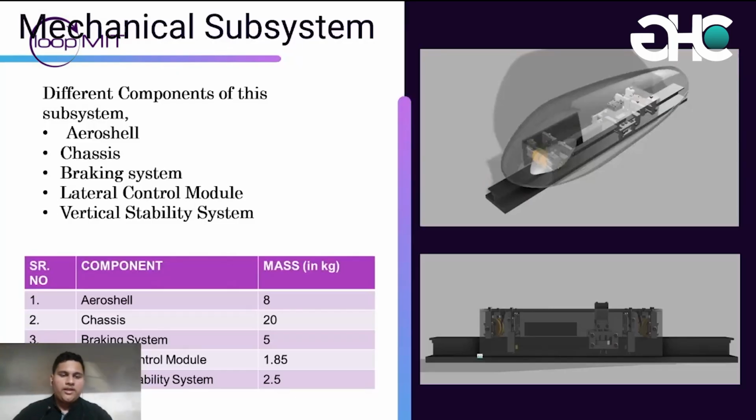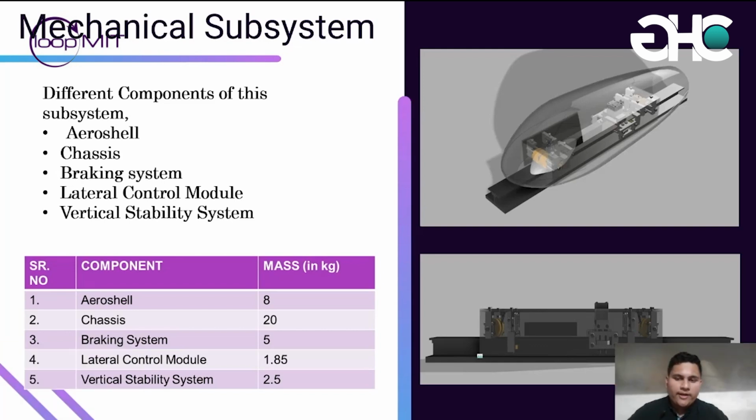Hello. Let us start with the mechanical subsystem. This subsystem consists of components such as air shell, chassis, braking system, lateral control modules, and vertical stability system. On my right, you can see the isometric and side views of our pod, while on the left, you can see the mass specification table of each component. Moving on to our first component, air shell.